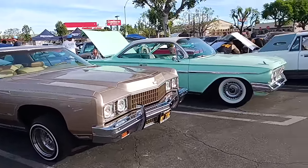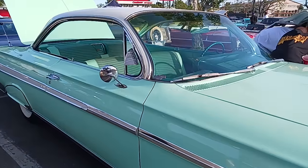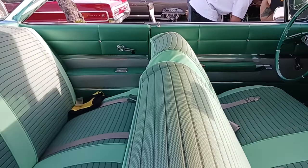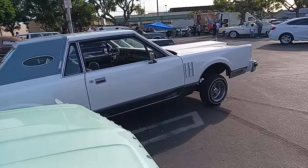On this side, we have a nice size too, like this one. Look at this car here. Man, let's check it out. Yeah, I like this. Nice.